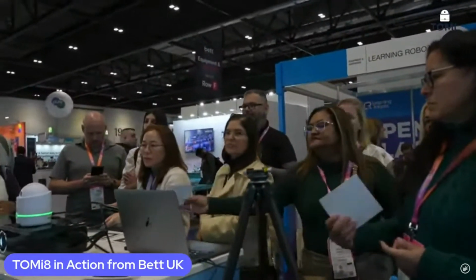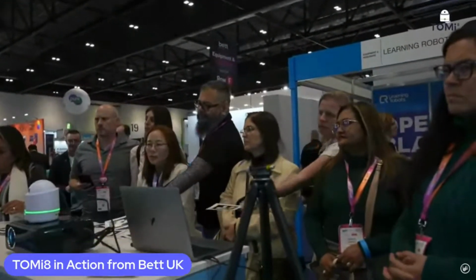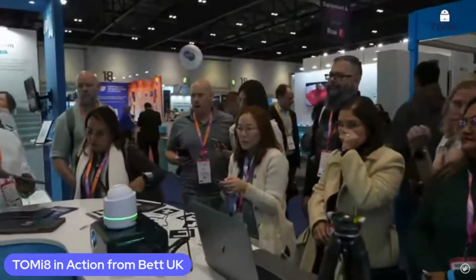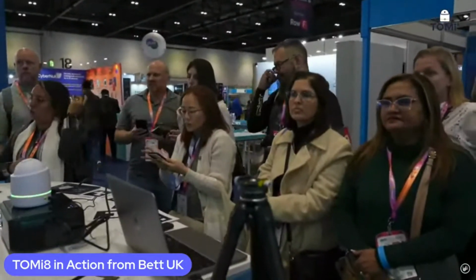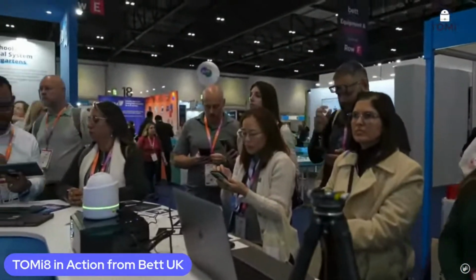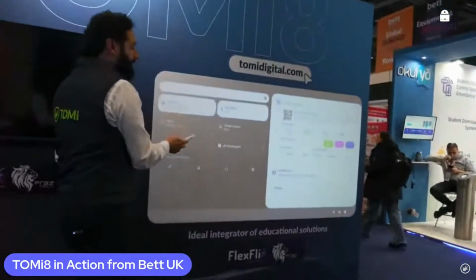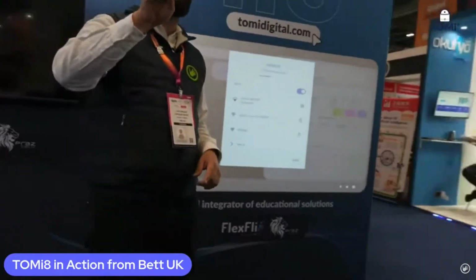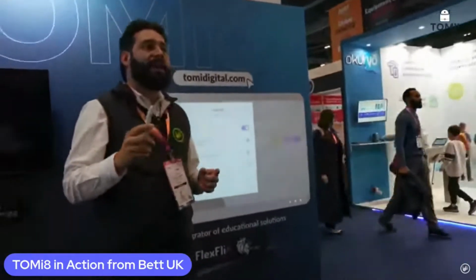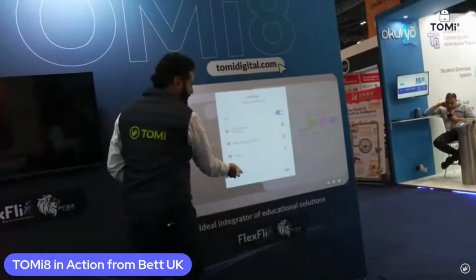Just make sure that you are going to be part of this lesson. The first thing you need to do in order to participate in this lesson with an external device is to connect to Tomi's Wi-Fi. If you don't know how to connect to Tomi's Wi-Fi, let me show you very simply. Just find the internet and make sure that you find Tomi 8. There are two different connections that you can use: Tomi 8 2G or Tomi 8 5G.